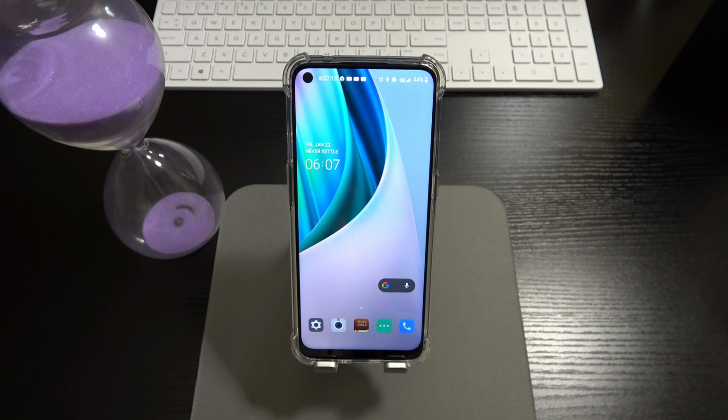Well, it was real late last night, so I was like, I'm not going to finish that unboxing tonight. So today being Friday, January 22nd, I got everything set up that I needed to, slapped my main SIM card in the phone, and took it with me to work. So I've been rocking with the N10 5G all day now, right?